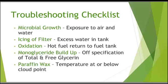So we actually had filters sent into us this winter from people who had filter plugging issues, and they'd send the filters down, and they might sit in our lab for an hour or two and warm up, and then all that wax would melt off, and there'd be nothing wrong with the filters. They would all look clean. So this is a good way to check for paraffin wax. Paraffin wax and monoglyceride do look similar, but monoglyceride buildup needs about 200 degrees Fahrenheit to melt off. Paraffin wax melts off at room temperature, so you'll know what it is.